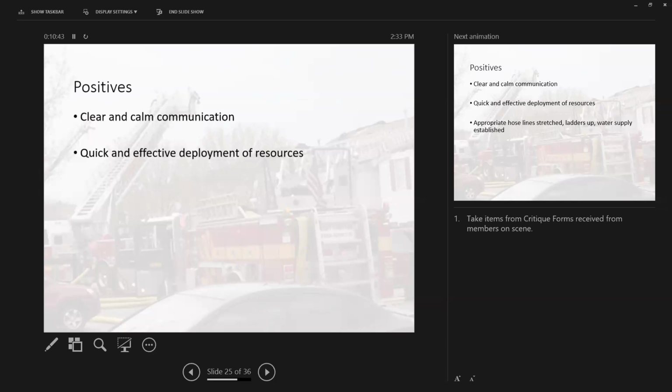So like Chief Tully said, hey, we didn't use a whole lot of the second alarm units. And that's exactly what's supposed to happen. We had them there as a strategic reserve, but we didn't really need them and we released them. That's exactly how that's supposed to work. So we have the appropriate hose lines, ladders up, and water supplies established.